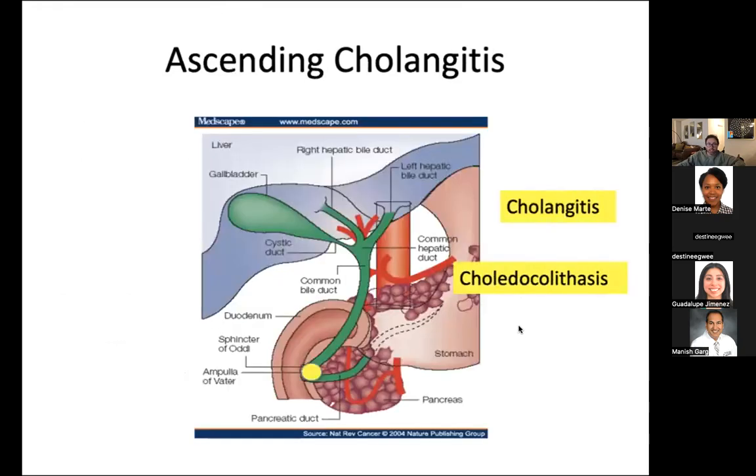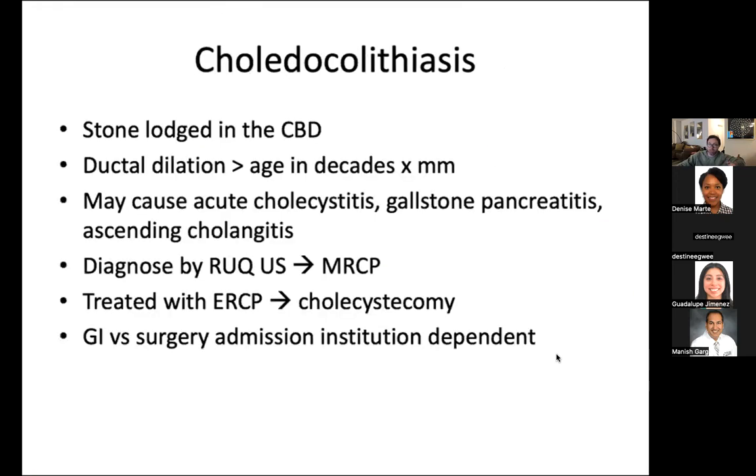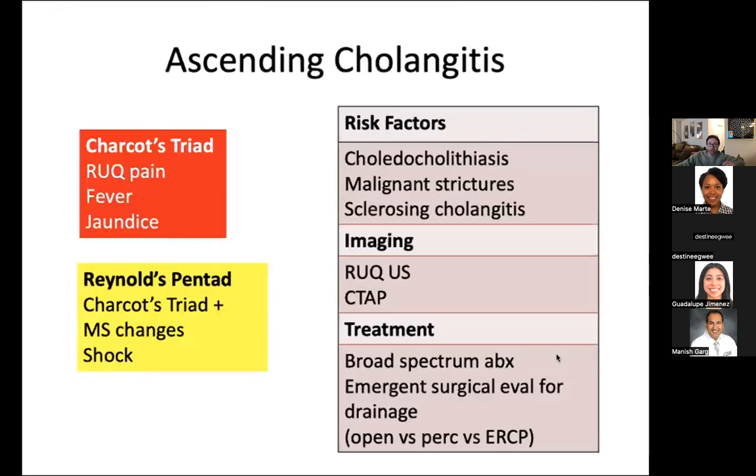So cholangitis, again, you have choledocholithiasis and then things get backed up and you get inflammation, gut bacterial translocation and inflammation. Typically this is gram-negative bacteria, and you can very easily get septic, and death is 100% if you're untreated. So it's really important to remember kind of how this works out.